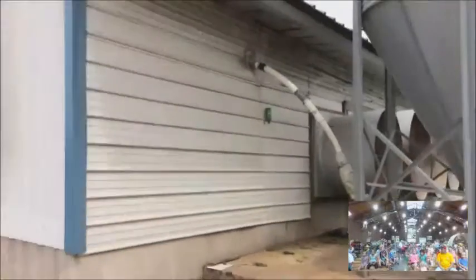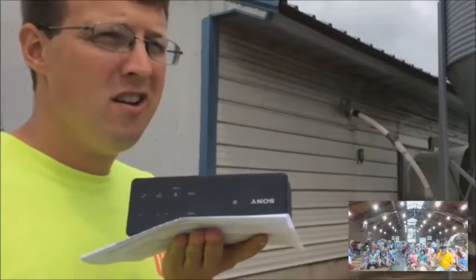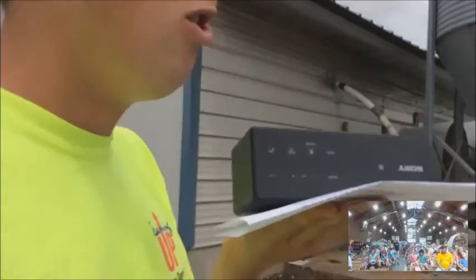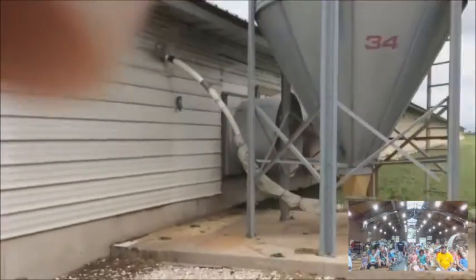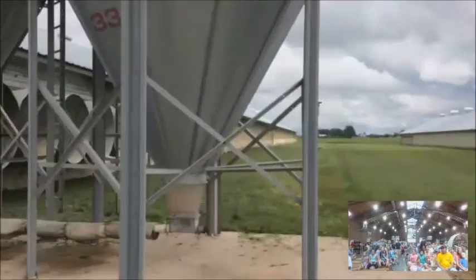You'll notice our buildings have, on one side, a solid wall. We went through and put that in last year, and that's to help keep it warm in the wintertime. And then on the other side, we have a curtain that we can open if we need to when it gets warm. But what we're actually doing right now, you'll notice all these really big fans.